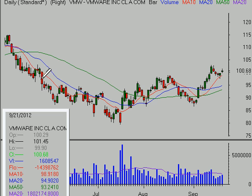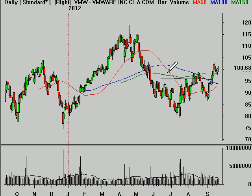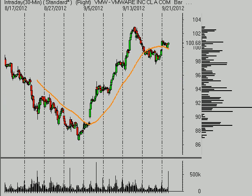VMware, VMW, a lot of you know this name, I'm sure. It broke this little cup and handle, and now it's made this return move to the rising 10-day moving average with this prior resistance now holding as support. On the weekly time frame, you can see it looks like it's got some room to still run in here. This is the breakout that just occurred. I think it could be up at $105, $107 a share next week.